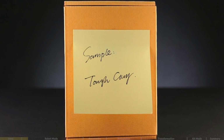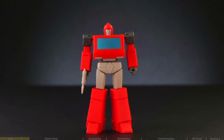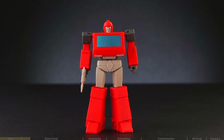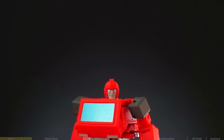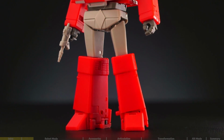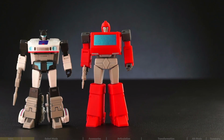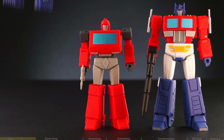And this next major release from Magic Square, which is still being tested for the moment, not only has all those features, it actually captures that Ironhide vibe. The masculine jawline, the blocky chest, the wide shoulders, and the beefy lower legs. He's a head taller than the Carbots and a head shorter than Prime. But it would be ideal if it could be just a bit taller.